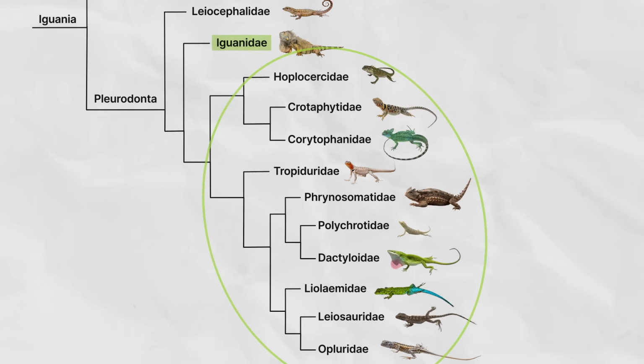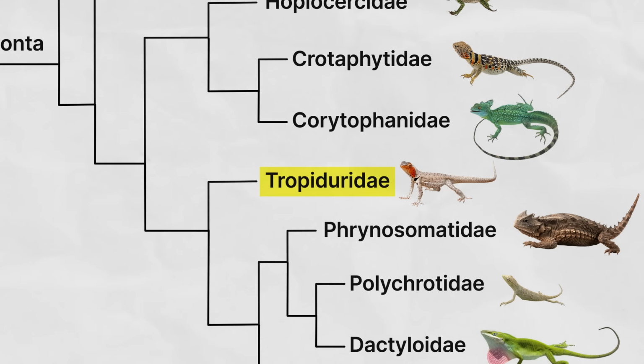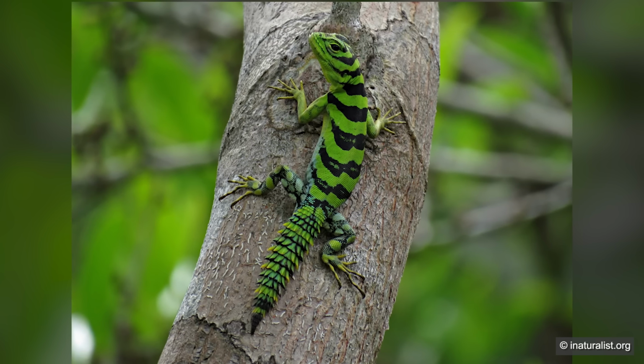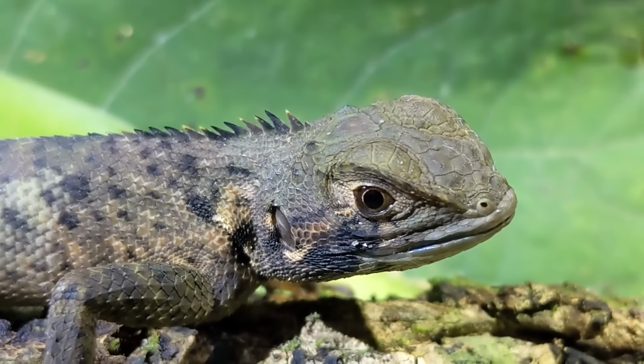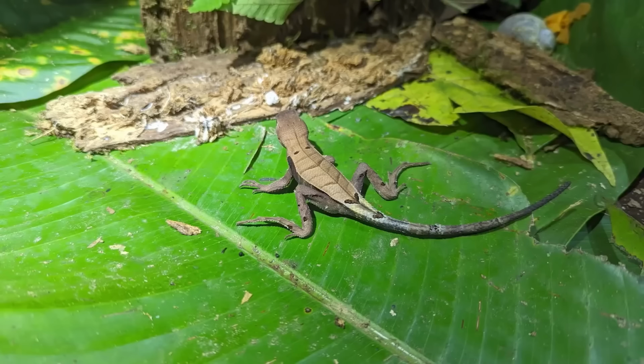Now the family most closely related to the other 6 in this second clade is the family Tropiduridae. Odds are that you have never heard of this family. But this thing, the glorious green thorny tail iguana, it's one. As are some of the coolest lizards that we found in Peru, such as the olive tree lizard and the collared tree lizard, and one of the lizards that I was most hoping to find during our adventure, the western leaf lizard, which we did find.